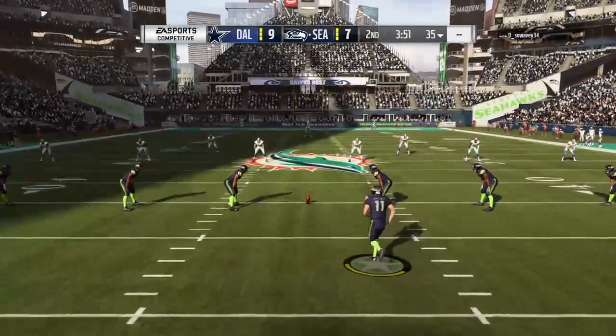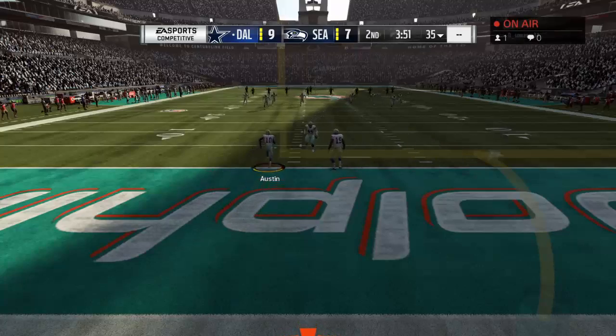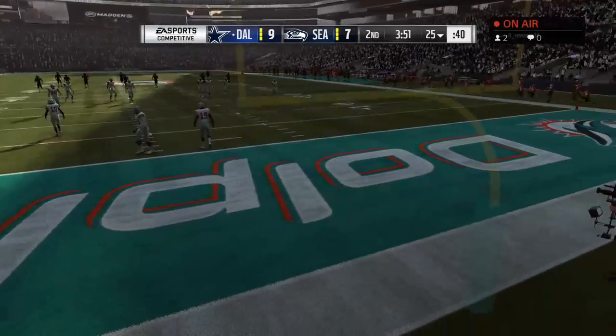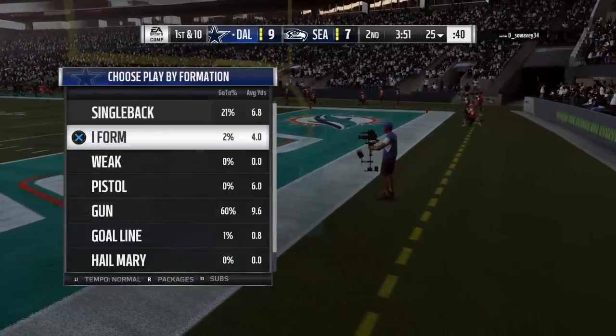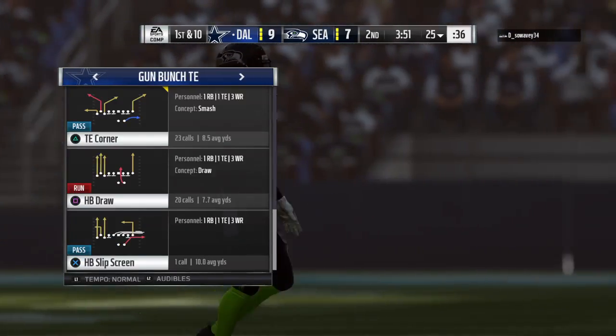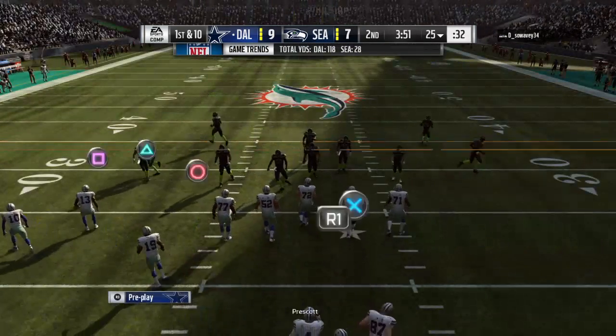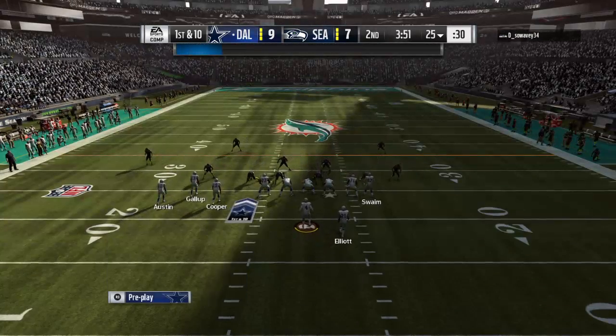Out to kick is Janikowski. And this will be a touchback as that sails over the end line. And out now come the Cowboys. A tale of two extremes already in this game. A touchdown pass on their opening drive followed by an interception last time out.